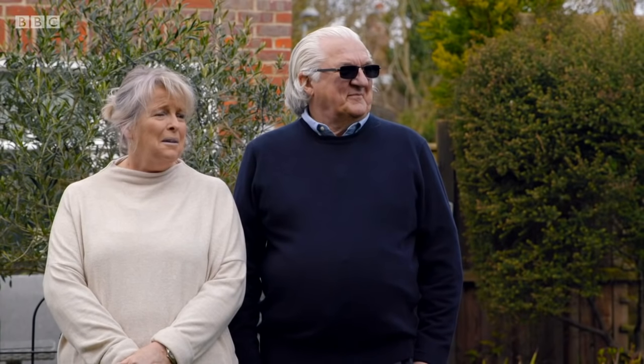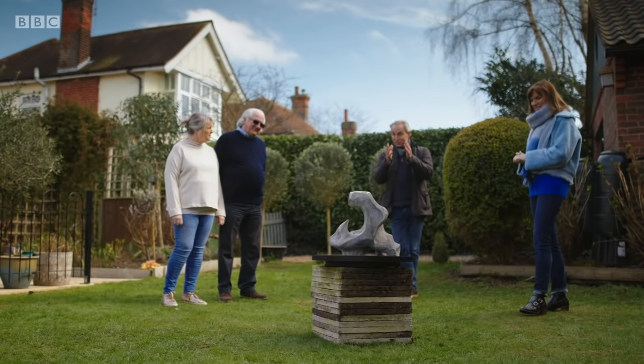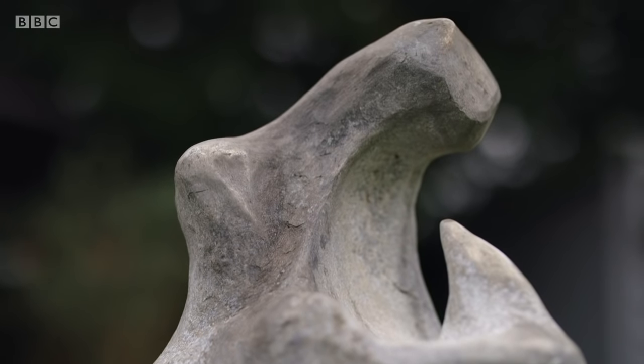Gosh, well, wouldn't it be wonderful to add Moore to the name Henry? Because Henry Moore is one of the leading sculptors of the 20th century, influential, much collected, and you have an intriguing-looking object here that has some of the characteristics of this great man.